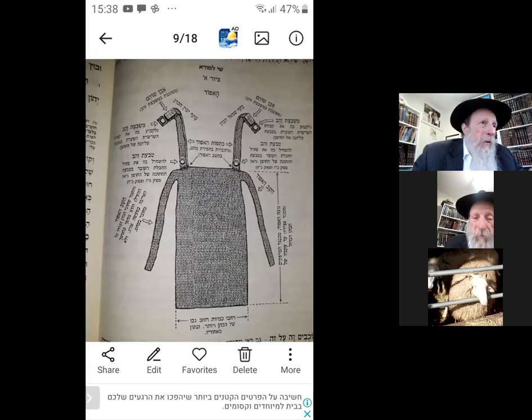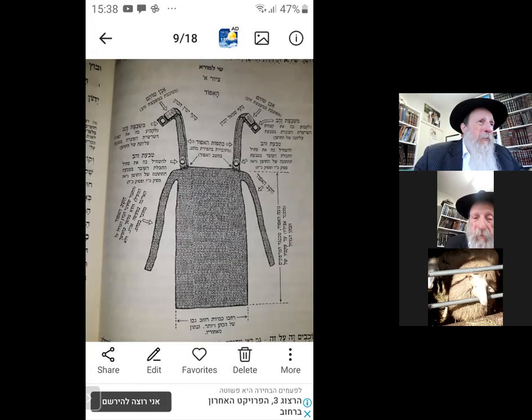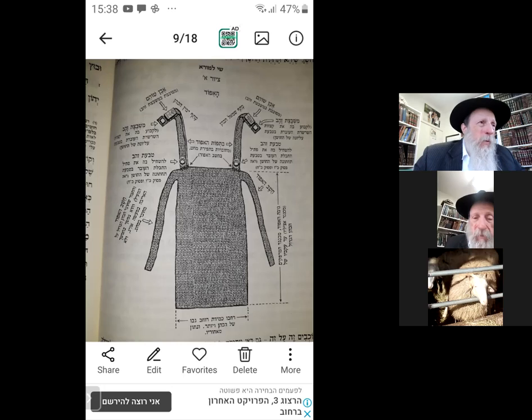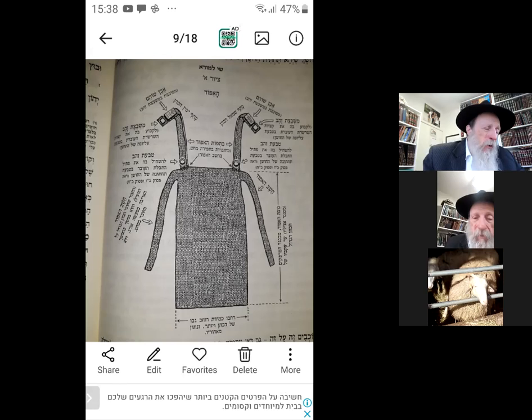Here, this is the ephod. This is the ephod. The Cohen would put this on, tie it in the back. This whole upper area is called the cheshav ephod, the upper part of the ephod. And this was tied. Now we're going to see what all these things were for. But this is the ephod that the Cohen would wear when he went in.